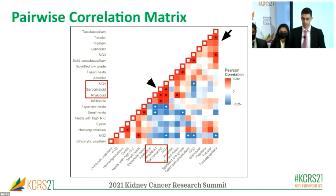So using the correlation coefficients, we built this pairwise correlation matrix where we noticed, as expected, the highest correlation to be between the sarcomatoid rhabdoid features and the nucleolar grade 4. Also, some modest correlation was also noticed between the tubulopapillary, tubular, pseudopapillary, and nucleolar grade 3 features, showing that tubulopapillary patterns can be correlated with high-grade nucleoli.